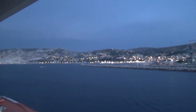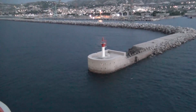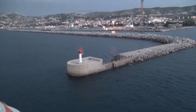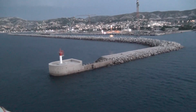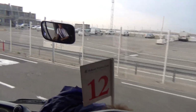In the morning, Friday the 19th of September, and we're just pulling into the port of Marseille. This morning we're taking a 45-minute bus ride to Aix-en-Provence for a short tour, and we should be back here by lunchtime. Oh, we're out good and early.